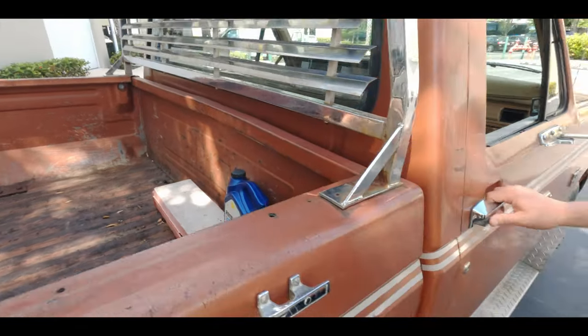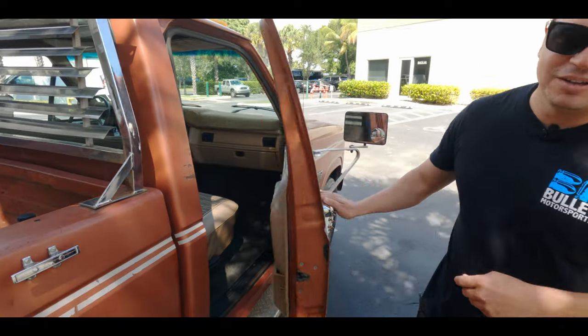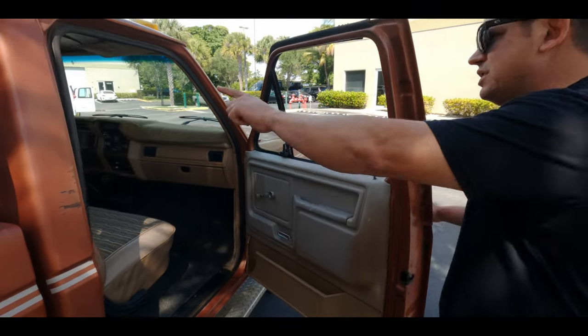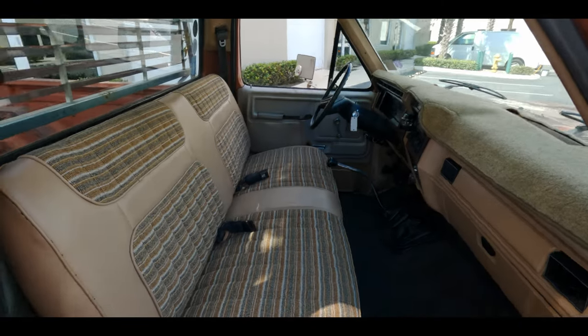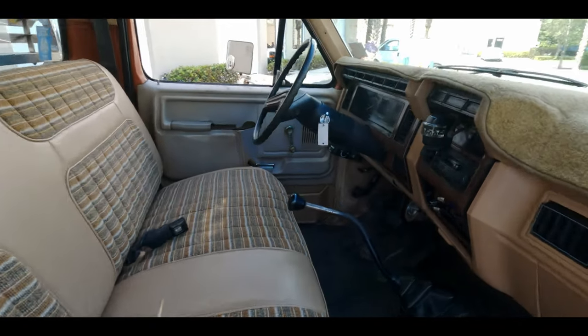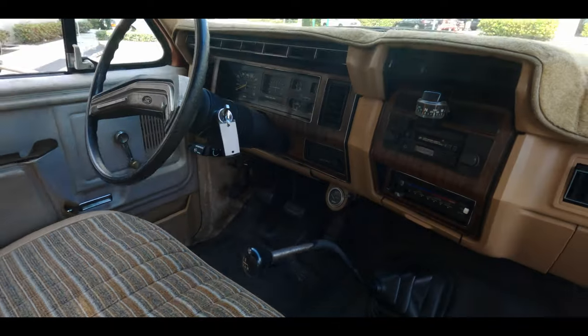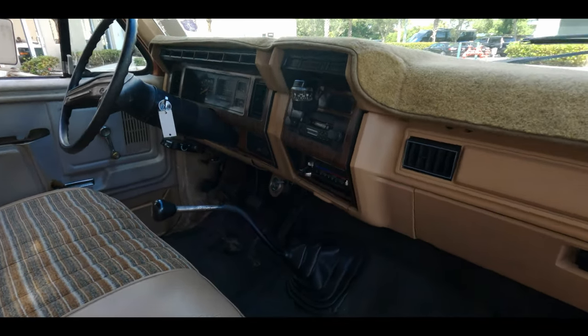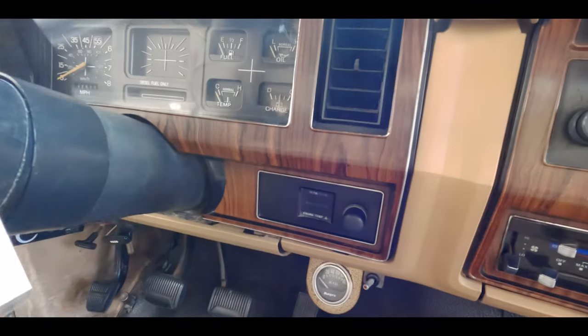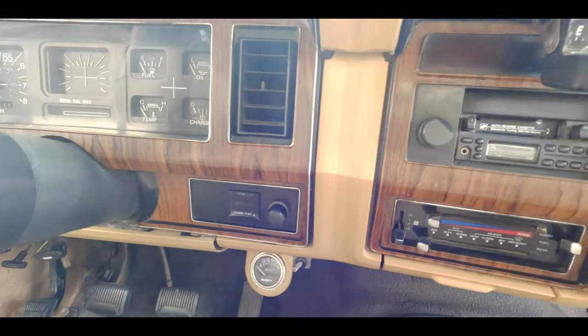Interior is nice and clean, and the best part is it actually has ice cold air conditioning. Interior seat was redone. Everything else was left alone. Radio works. Transmission shifts perfect. And if you're in third gear, it feels great. It does have a glow plug, so you have a button to actually warm up your glow plugs. Right there, you just hold it for 15 seconds and then you're good to go.